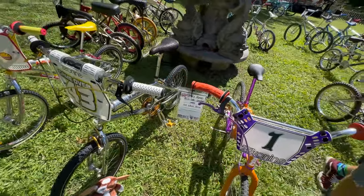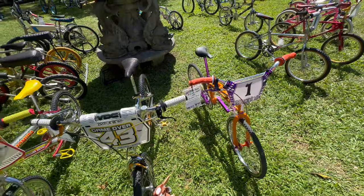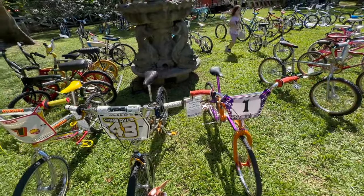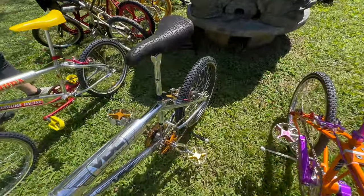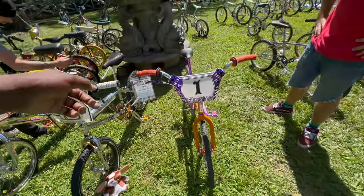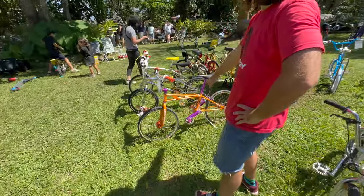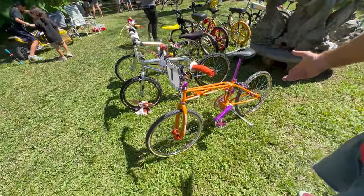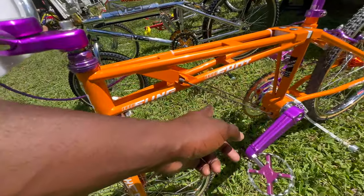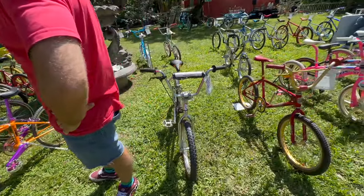He brought all of these out. Shout out to Tracy. He brought his toys out for real. Double sprocket is crazy, dude. I love this thing so much. I can see you on a double sprocket. For real? It's so trippy. I've never seen a bike this trippy. Dude, I have never seen anything like that. Straight up.